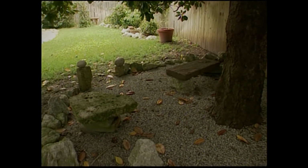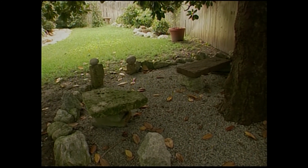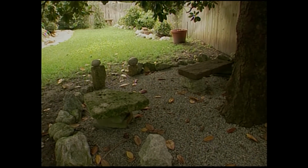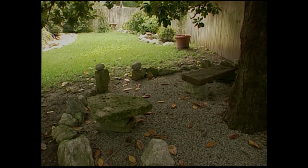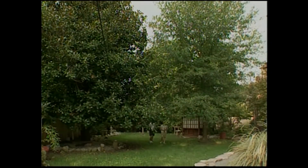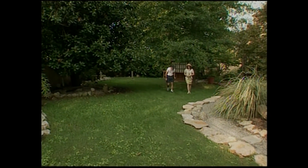But typically I have an idea that you'd come out here, sit down, and just kind of absorb everything. Everything should be nice and quiet and definitely otherworldly, and you should have just a sea of green around you. This is so peaceful back here.